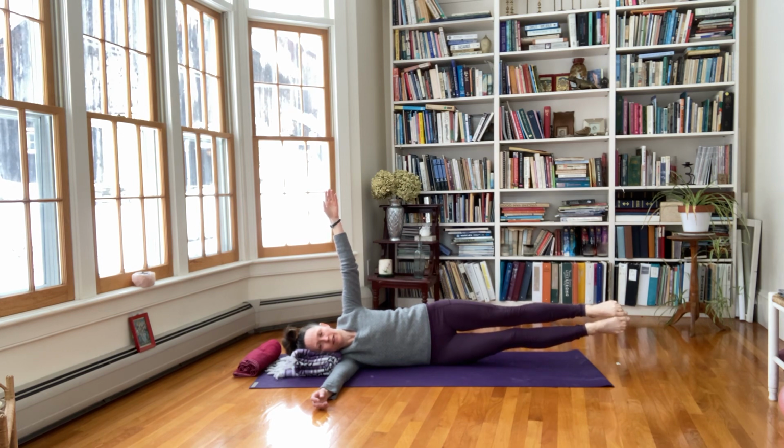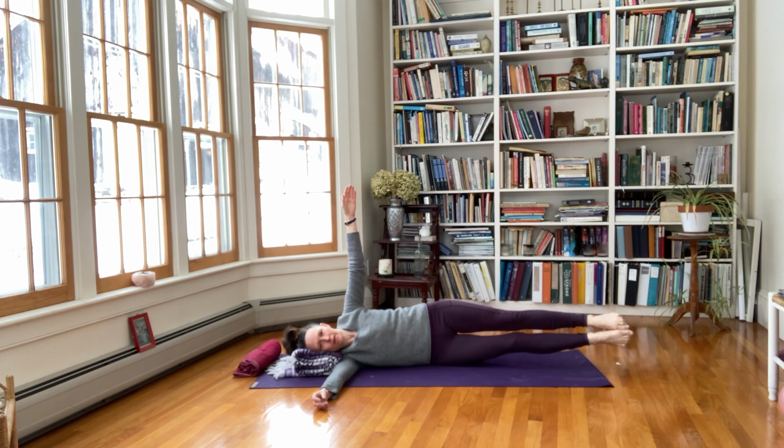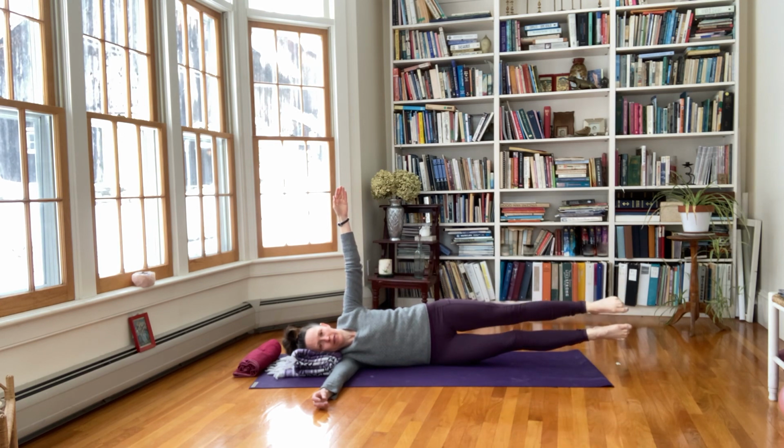Nice long reach. Soften the shoulder, lengthen the front of the thighs, the feet. One more time, flex back and squeeze, fan, squeeze, fan, squeeze, fan, and point. Lengthen, lengthen, lengthen. And then we're going to check that the shoulders relaxed and lift and lower the bottom leg 5 times. And then the top leg up and down 5 times.